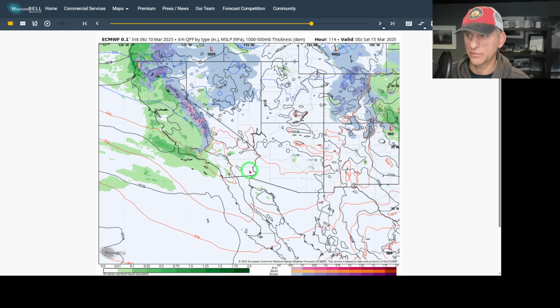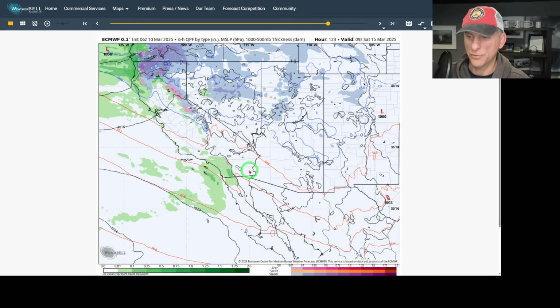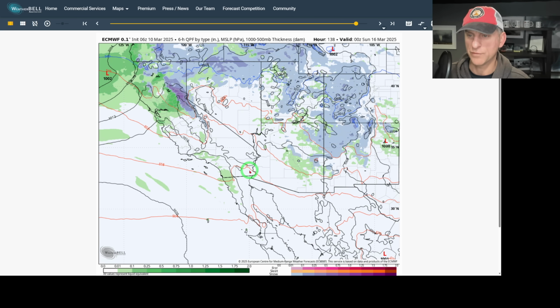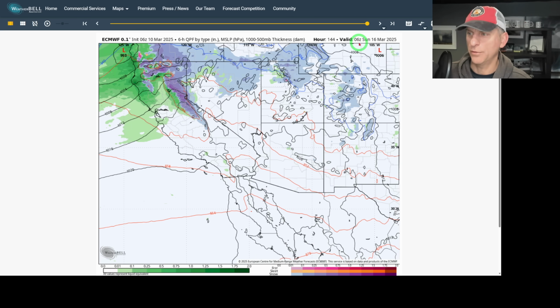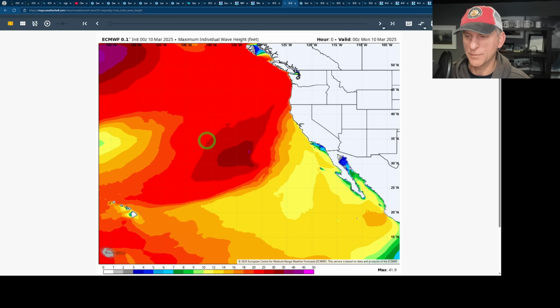And then you can see the inside slider comes rolling in here as we go through the day Friday, keeping precipitation going for some of the regions, with some mountain snows continuing all the way on through Saturday night. The following Saturday night, sorry, a little bit of a frog in my throat this morning.